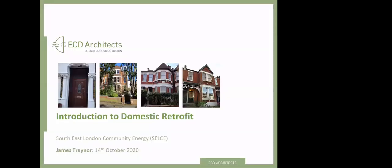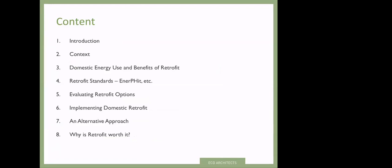Thank you for inviting me along today. I'm just going to begin with a little introduction about myself and ECD, who I work for, but quickly move on to talk about domestic retrofit. And this is the structure of what I was going to be talking about today.